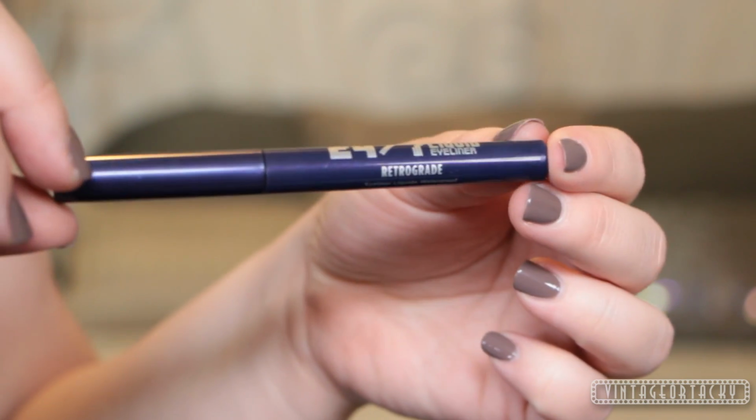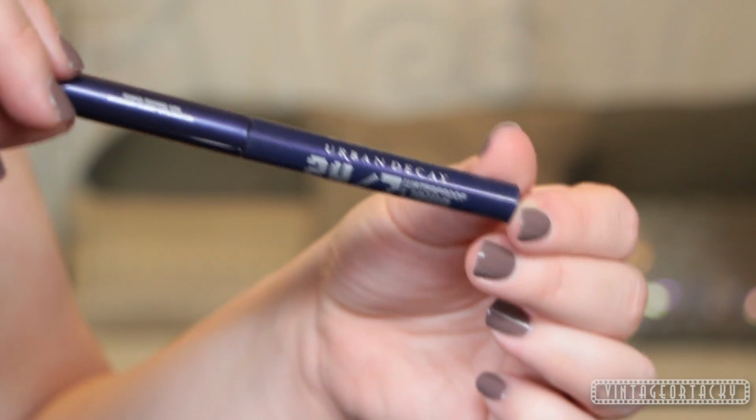For eyeliner today, I'm going to be using the Urban Decay 24/7 Waterproof Liquid Eyeliner in Retrograde. It's a really lovely, sparkly liquid liner that has an almost blue tone to its purpliness. So you want to shake this up first because it is a liquid liner, so it does need to be remixed.